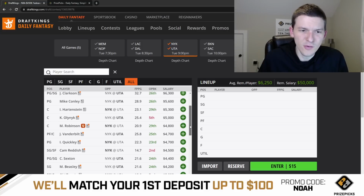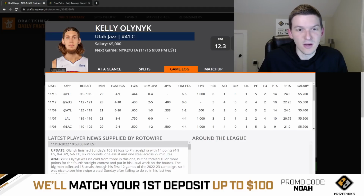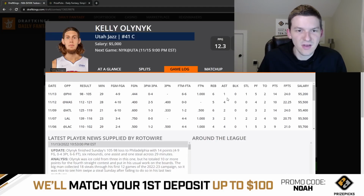And I don't really know if there's any value in this game. Kelly Olynyk's only 5K, which feels pretty cheap, but he's not really been producing that well lately. He hasn't shown much of a ceiling this season. I think if this game stays close and he's not in foul trouble, we probably do get 30 minutes from Kelly Olynyk. So 30 minutes from Kelly Olynyk at 5K, I think on this slate is fine. But again, you look at his game log, it's pretty gross.